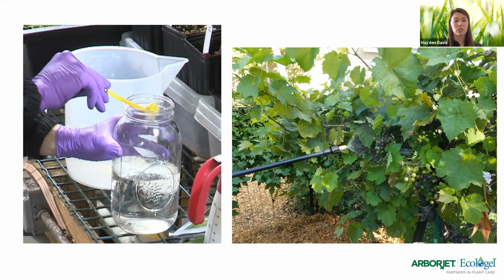And you can see right here, just simply mix it to the left. Of course, always use proper PPE. That's just for handling any type of insecticide, fungicide, IGR. And then we just put it right here and sprayed it directly as a foliar spray onto these grapes.